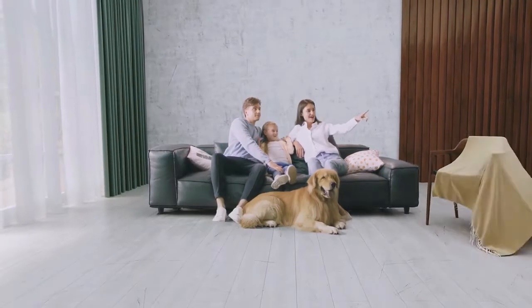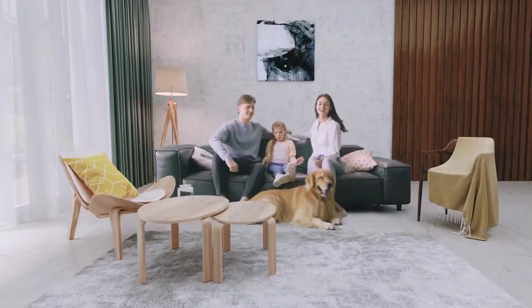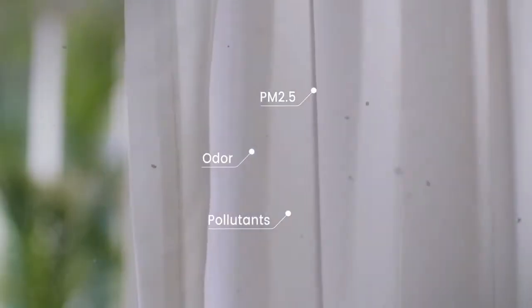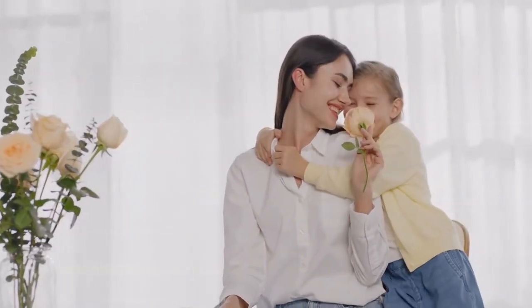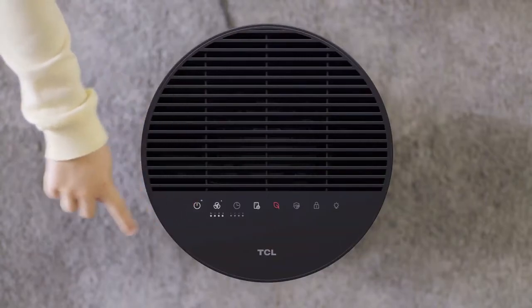Let me introduce my family. This is my wife, my daughter, our dog Bailey, and Breeva. They love to play inside all the time, but so does the dust and dog fur. My wife deserves the most beautiful flowers in the world, but suffers from a pollen allergy. Luckily, we have Breeva, which instantly refreshes the air.